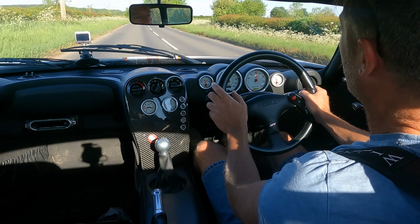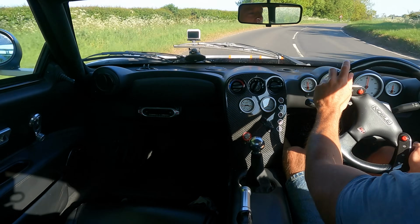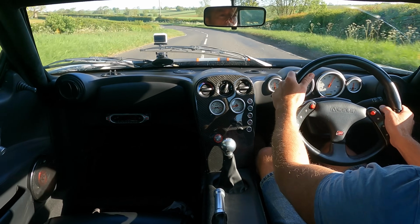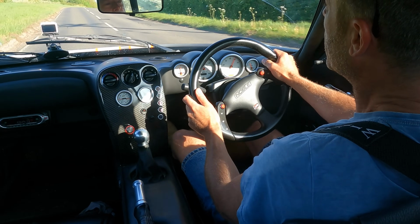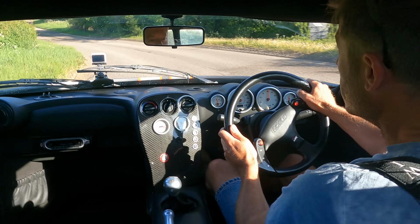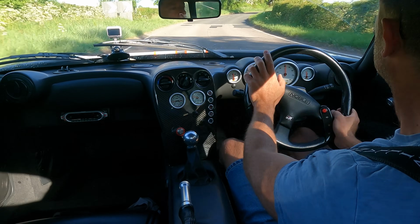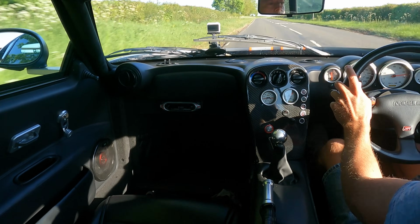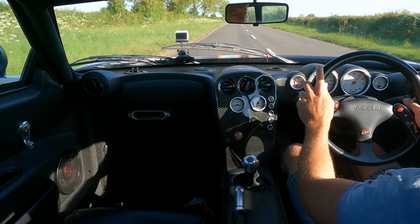Yeah, lovely road though this. I was worried it might not be the best for the Noble, but it's pretty good. It feels really special when you're driving it, I have to say. Oh, that road is terrible. Chance for pretty much full throttle there.